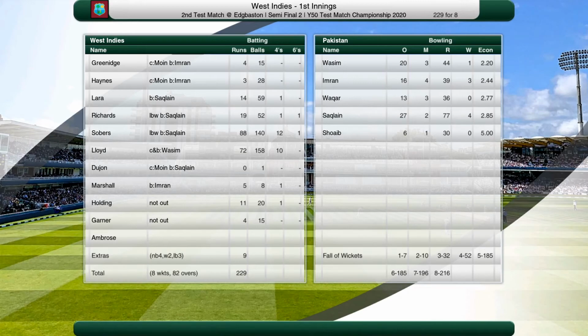Pakistan have continued to bowl impressively. 4 wickets for Saqlain Mushtaq, including the wickets of Brian Lara, Viv Richards and Garfield Sobers. 3 for 39 for Imran Khan, who is bowling as well as he has all championship. 1 wicket for Wasim Akram, none as of yet for Waqar Younis or the part-time off-spin of Shoaib Mohammed.